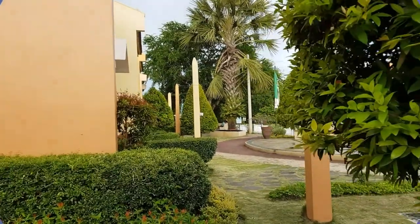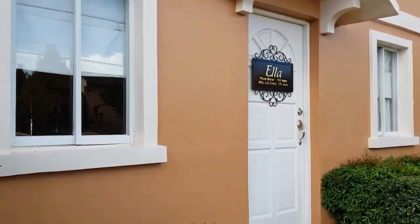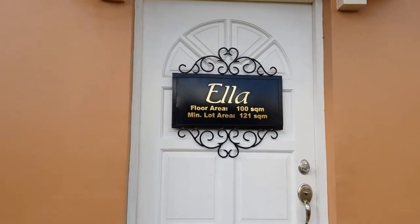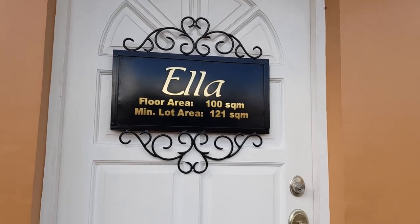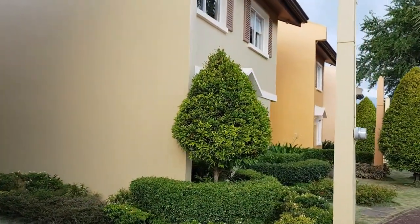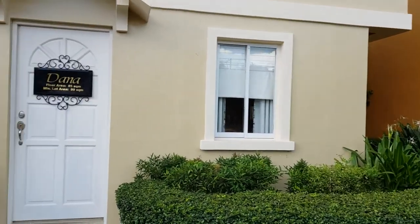This area of Camella, and all these houses here in front, this is all their model houses, and this is Ila. You can see the floor area and main lot area. So next to that is still model houses. All of the houses here, this is all model houses. That one is Dana.